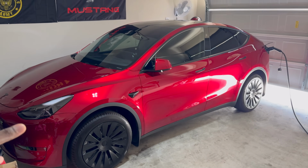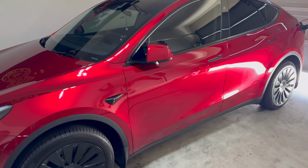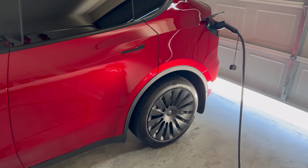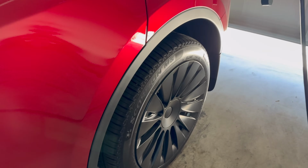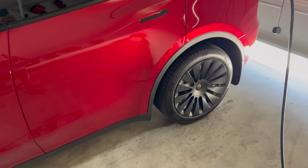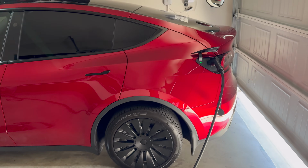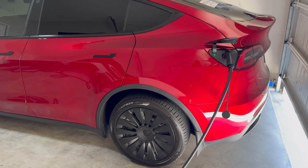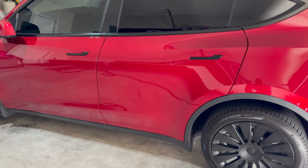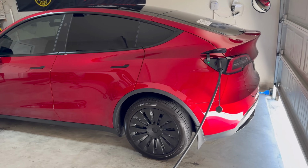I hope you learned something from this video. And to recap here, if you have the dual motor like me, you can charge this car every day if you want to. You can charge it every day to 80%. Leave the house every day topped off for your destinations. And I'll say it again, according to Tesla, you should leave it plugged in all the time when not in use.